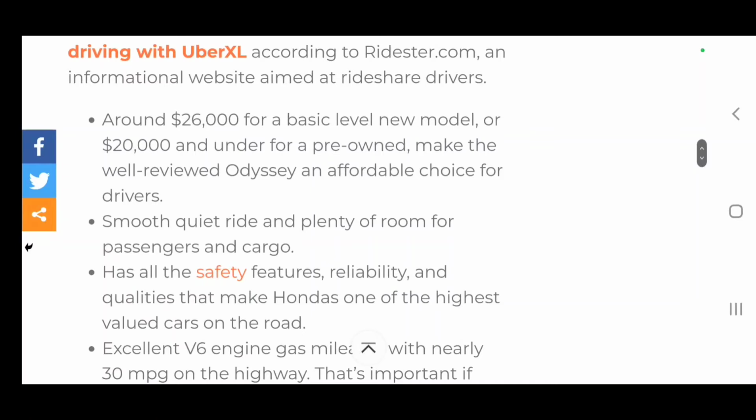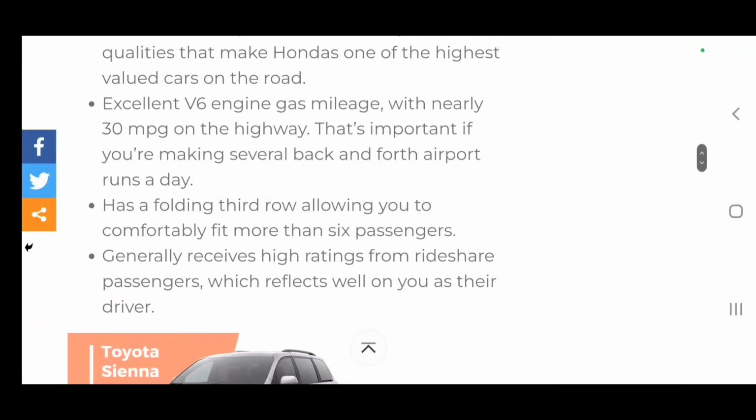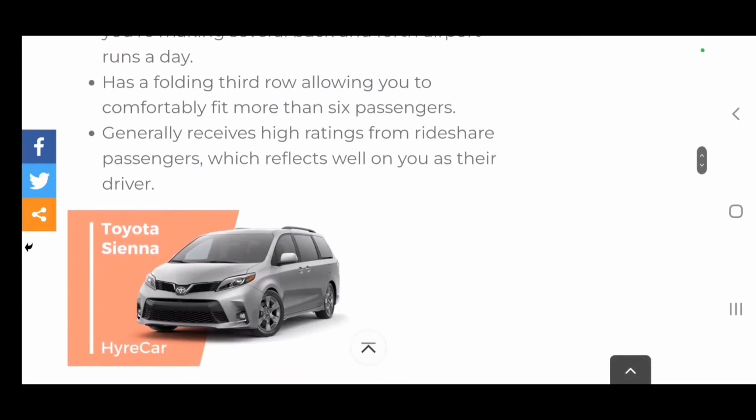And the cool thing, these are a low barrier to entry for just under 26,000. Look at that. And for a bigger vehicle, the fact that it has a V6 engine but gets 30 miles per gallon is great for the fact that it's a V6 engine.